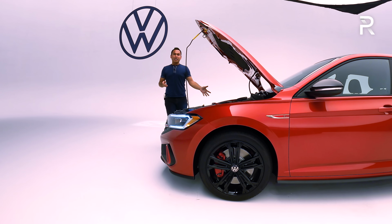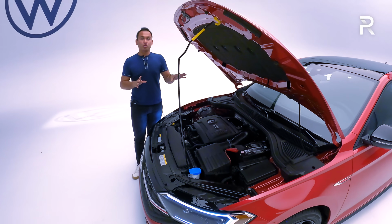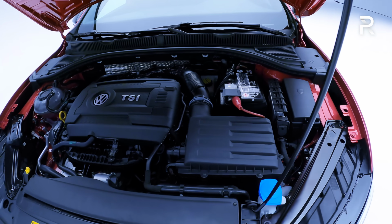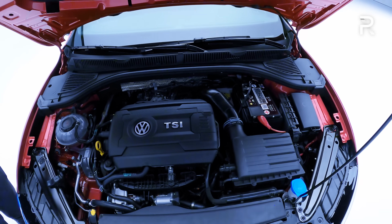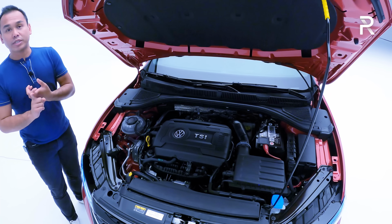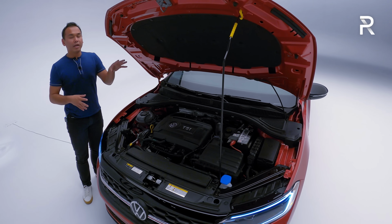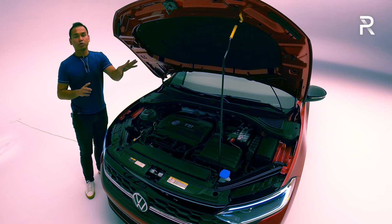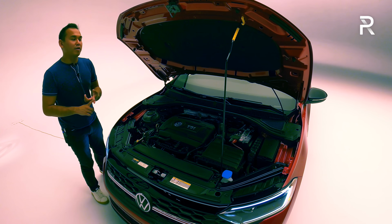Now, under the hood of the GLI, you can see things aren't really changed, but they didn't really need to be. This is the company's larger 2-liter turbocharged direct injection 4-cylinder, part of the EA888 engine family. Still makes 228 horsepower and 258 pound-feet of torque. The GLI is also available with a standard 6-speed manual transmission. That's going to be the standard offering. It's something that enthusiasts are going to love. And you can also get the option of a 7-speed dual clutch transmission. So the regular Jetta will have a torque converter automatic. This will have a dual clutch. All GLIs will continue to be front-wheel drive as well.